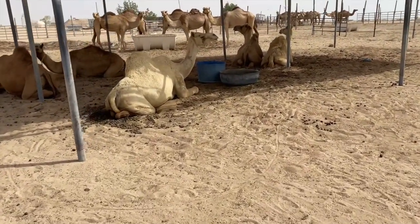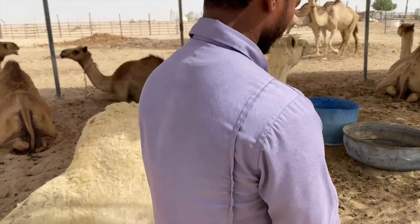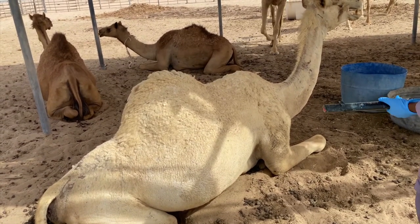So we are back with one of our patients. This is the recumbent camel. So far it's doing okay, it's eating, it's feeding. So we'll take another blood sample, biochemistry and the CBC.